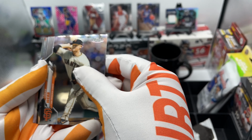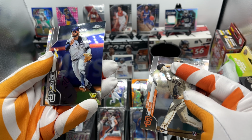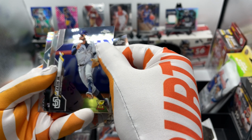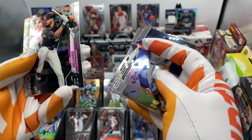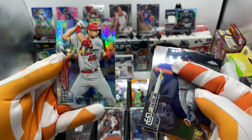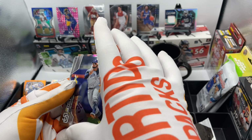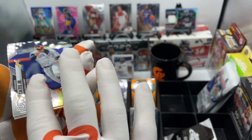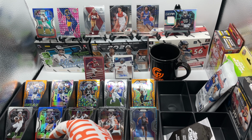Nice. All right, Logan Webb. You got Fernando Tatis Jr. Gold Cup. Nice. You got Sam Hilliard, and a refractor of Paul Goldschmidt of the Cardinals. Not bad at all. I like the Tatis Jr. card, Gold Cup. It's a nice card. I'm sure you can trade it for somebody for that.